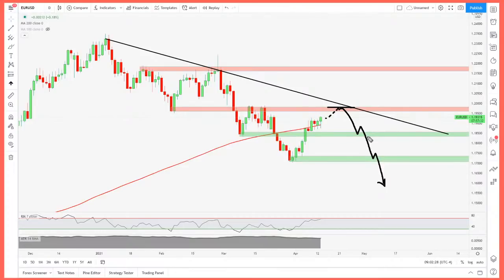And that's the reality of trading, is that we don't know what's going to happen. All we can do is make probability-based decisions and manage our risk. And we can only do our best. We can't know what's going to happen in the market. We don't control the market, unfortunately. So that's what I'm looking for on the Euro USD.